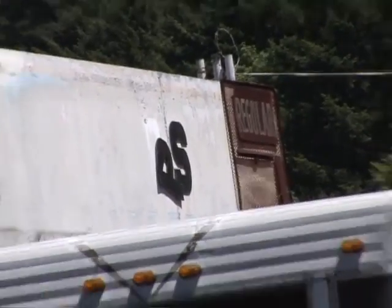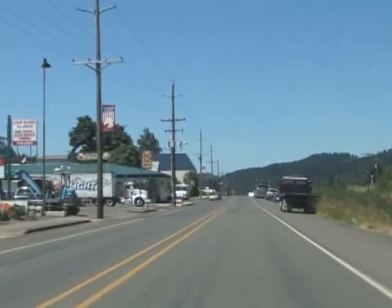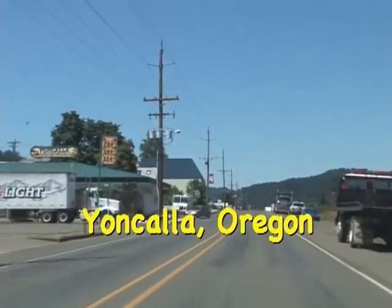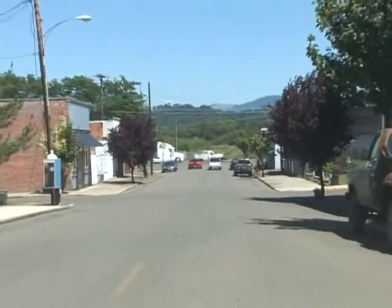Salt Springs had a gas station for a while, but today it's just filled with old equipment. 60 years ago, before the freeway, the main Highway 99 ran right past Yoncalla.